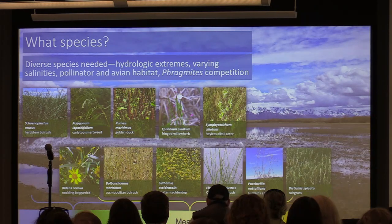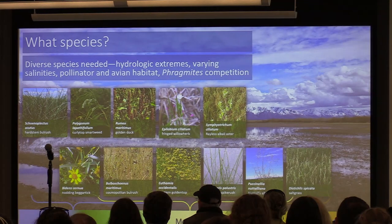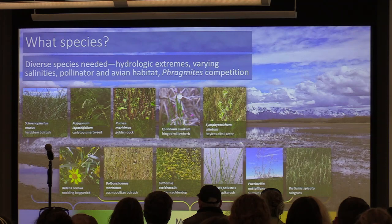There's some basic questions that we need to address to seed and plant. And these questions might at first seem quite easy, but actually they are not. The first question is, what do we want back and why? And so we need to have a diversity of species for many different reasons. The habitat varies in terms of salinity and hydrology, but we're also, as many people pointed out, facing many more hydrologic extremes. And then, of course, habitat from a pollinator perspective and an avian perspective, we need a whole slew of species. And then we also need some species that are going to grow fast and compete well against Phragmites. So we need to figure out how to get that balance to achieve all these many goals that people have.